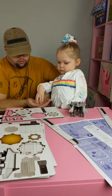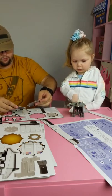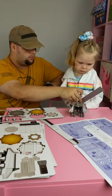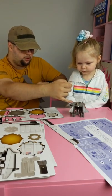Okay. Hand me the panel. I'll finish it up for you. Where do these go? Here. These are going to go on the sides somewhere.